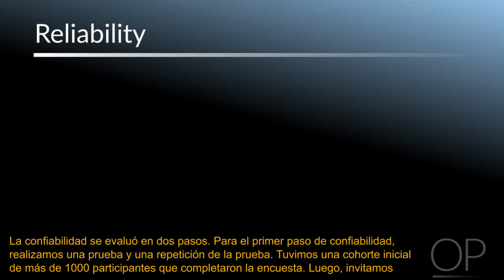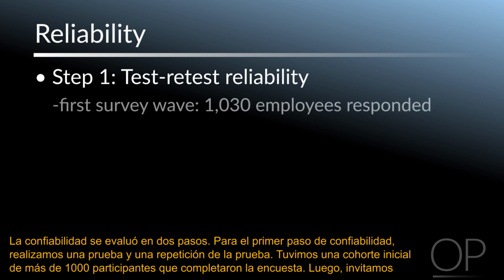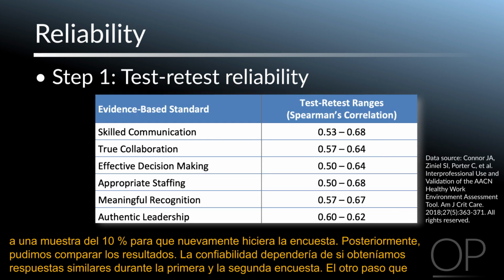The reliability we carried out in a two-step way. We did the first step of reliability conducting test-retest. So we had that initial cohort of over 1,000 participants complete the survey, and then we invited a 10% sample to, again, take the survey, and then we were able to compare the results, the reliability that we would end up getting a similar response given the first taking and the second.